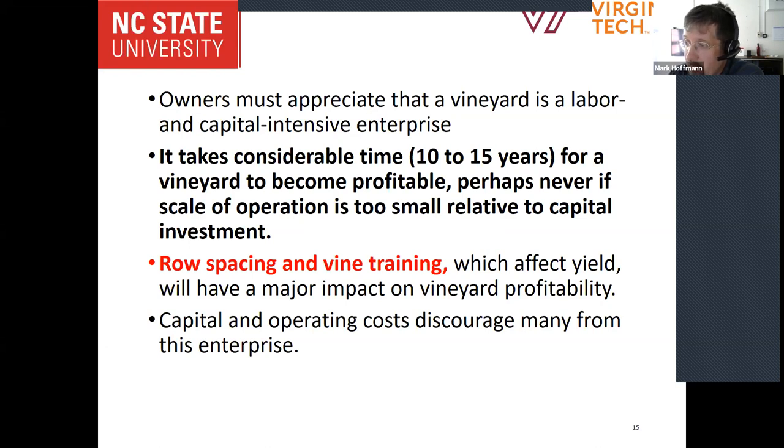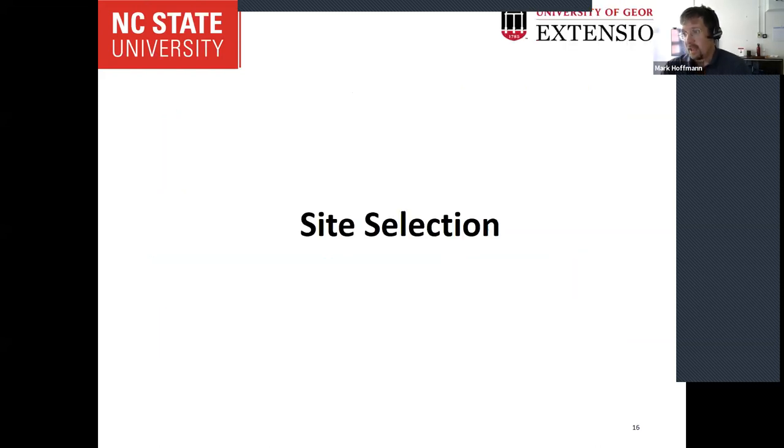The capital and operating costs can discourage many from putting in a vineyard. But again, putting in a couple of grapevines in your backyard is a completely different endeavor, and actually a lot of fun to do.